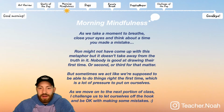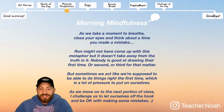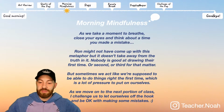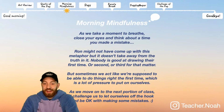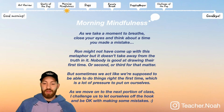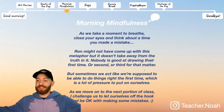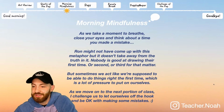Now, Ron might not have come up with this metaphor, but it doesn't take away from the truth in it. Nobody's good at drawing their first time, or second, or third, for that matter. But sometimes we act like we're supposed to be able to do things right the first time, which is a lot of pressure to put on ourselves. And as we move on to the next portion of class, I challenge us to look at ourselves honestly and take ourselves off the hook and be okay with making some mistakes while we're drawing. So take a nice deep breath in and out, and let's do some drawing.